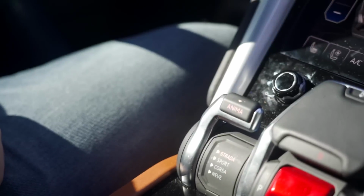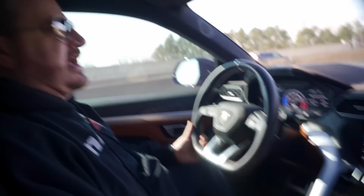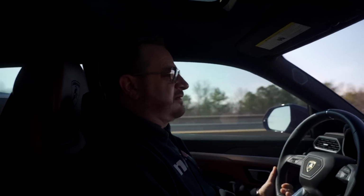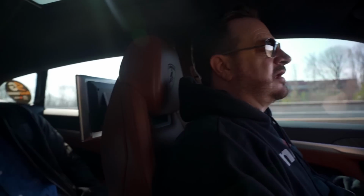That's quiet. It's dead quiet. That's quieter than a lot of modern day economy cars. Right, exactly. So that is impressive. What other cars do you have in your fleet as well now?